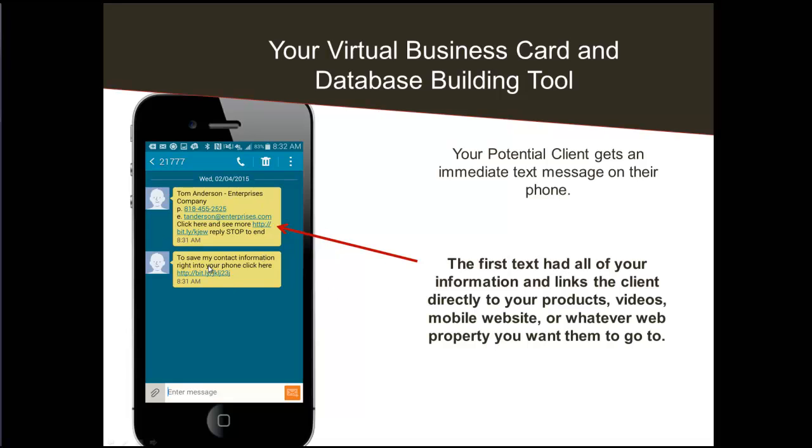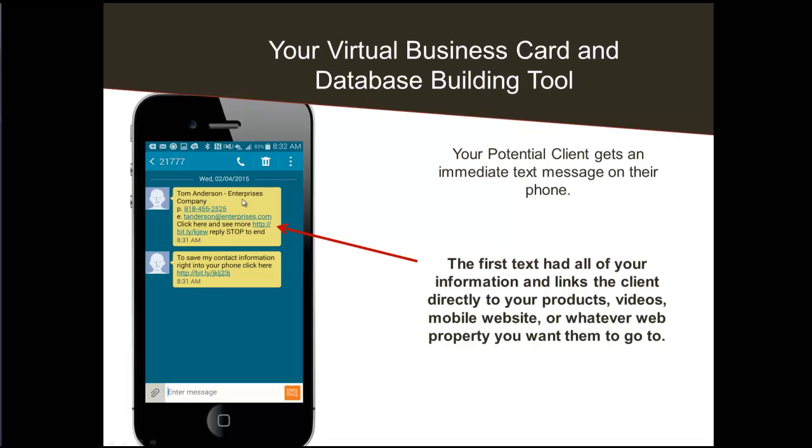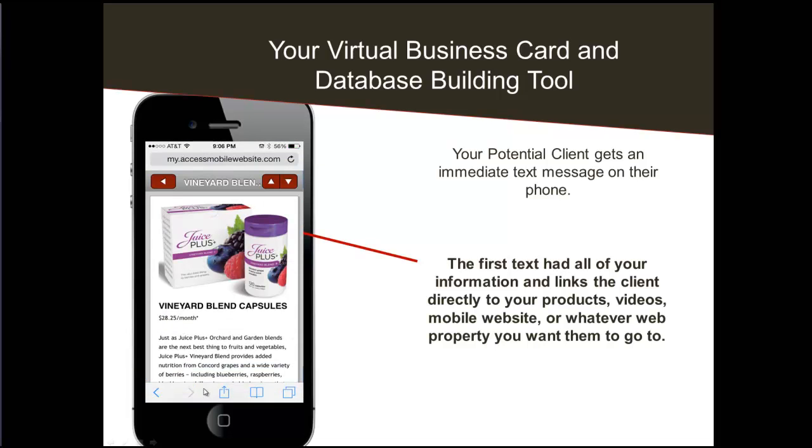if this was a lady that owns her own salon or that works in a salon but has to build her own business, she would deliver her information, her company name, her phone number, her email address, and a link to her mobile site. If it's a merchant services company, it'll take them to a page that talks about their merchant services. If it's a realtor, it's going to say name, email address, phone number, and a link right to his listings. It could be his mobile site that he's already got. It could be the real estate program that you've got inherent in the system.